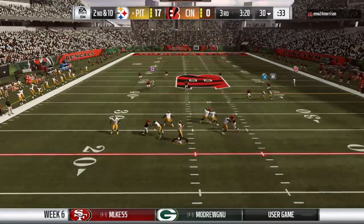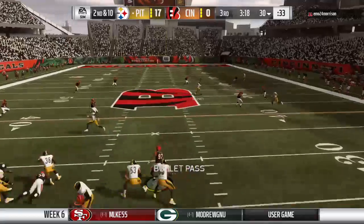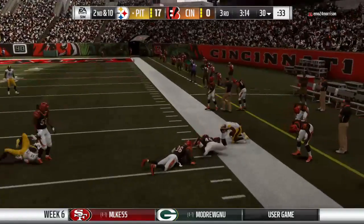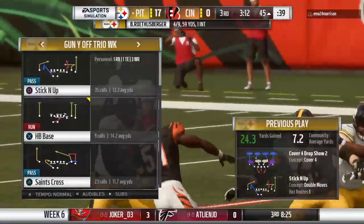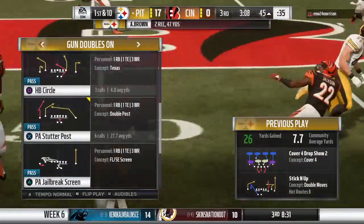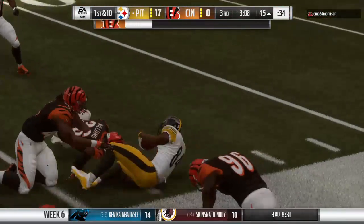2nd and 10 now. It's Roethlisberger. Oh, he's got a man wide open, complete. And he'll be taken down, but not before he gets into enemy territory. A good pickup there, 26 yards.